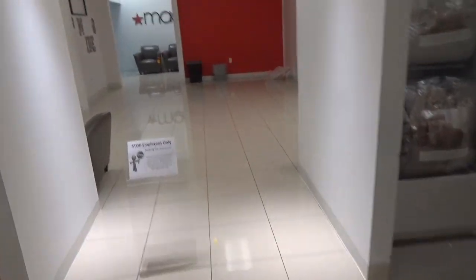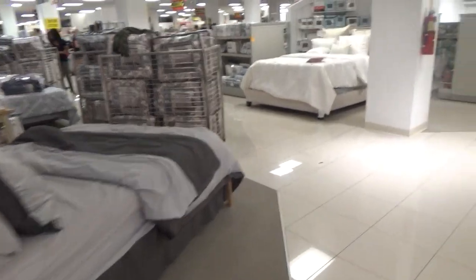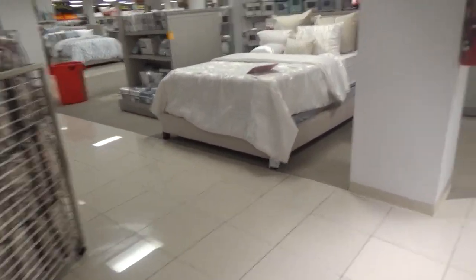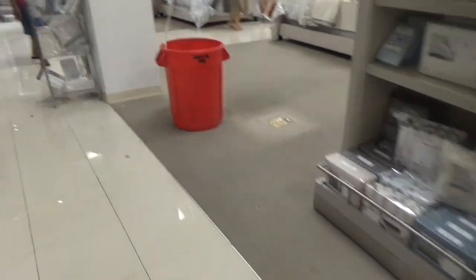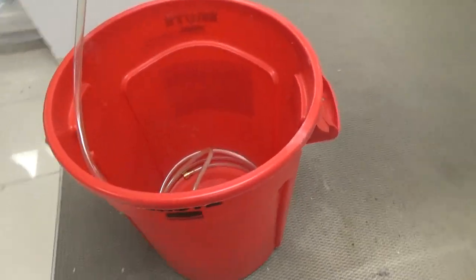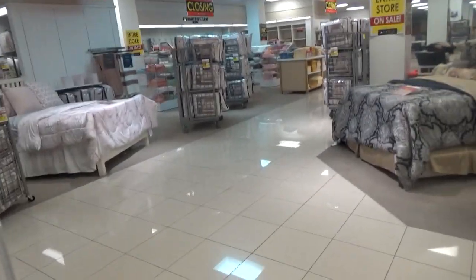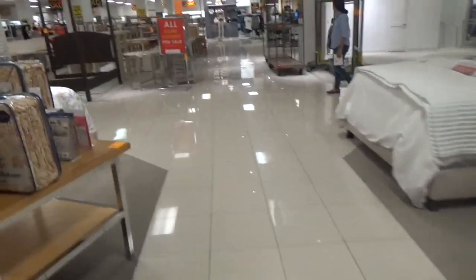Here we are approaching the Macy's offices. This is probably when it also had been a Burdines in these offices. Took a little view, didn't go in because I didn't want to get kicked out since we weren't done filming yet. And here comes another reason for this dead mall thing. This bucket that I believe they used to catch water from the ceiling part that has started to fall off. Well, it fell off, but they still had to keep the bucket under there to possibly catch water from the ceiling falling down.